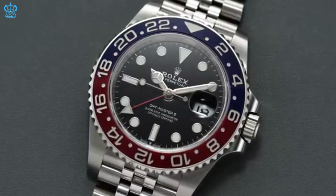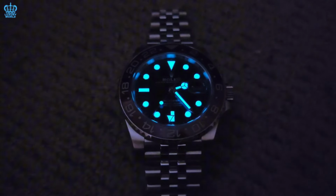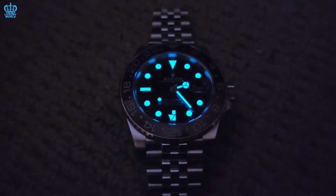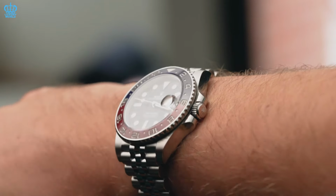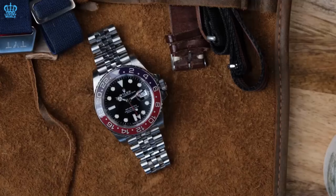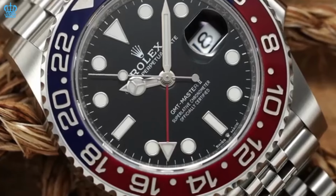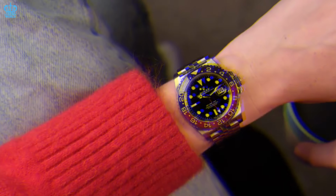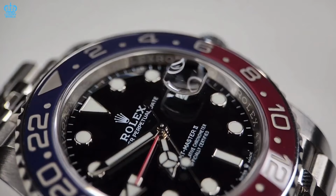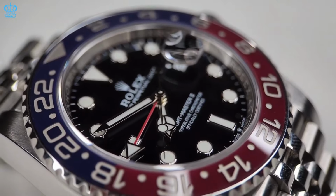This information stems from discussions on watch forums, accounts from dealers, and insights shared by collectors, underscoring the need for cautious consideration of these claims. In essence, the Rolex GMT Master 2 Pepsi stands out not only for its striking aesthetics and technical innovation, but also for its rich heritage and cultural resonance. It continues to captivate with its blend of functionality, craftsmanship, and timeless elegance, solidifying its status as an iconic timepiece in the world of luxury watches.